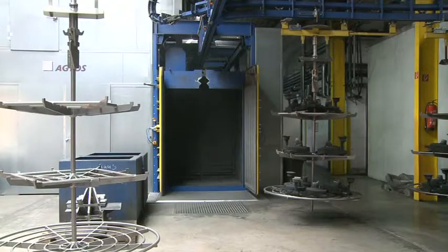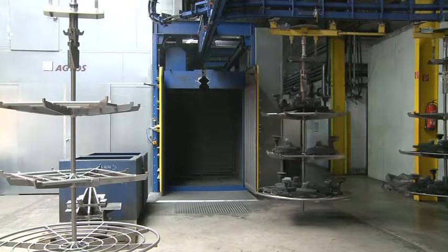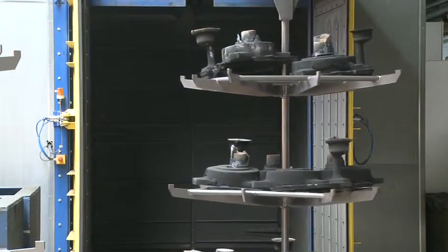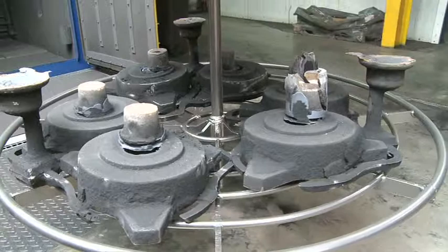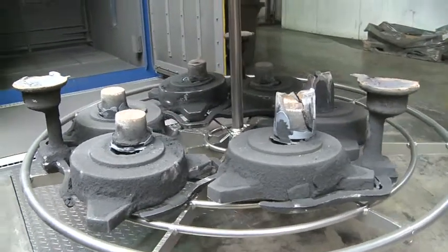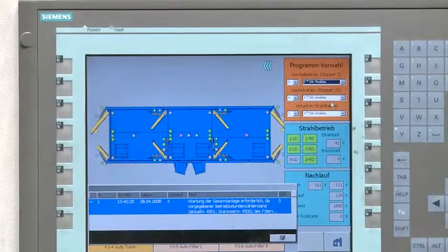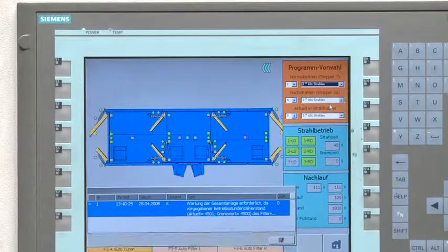The suspended workpieces advance automatically from a buffer zone and into the continuous blast unit. All of the castings produced here can be cleaned in this unit, whose entry area is large enough to accept workpieces with diameters up to 1,600 millimeters and heights up to 2,000 millimeters.